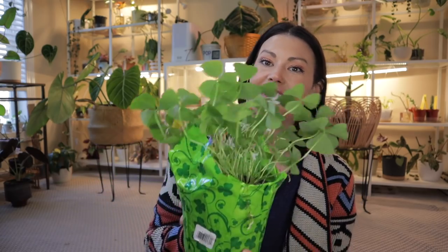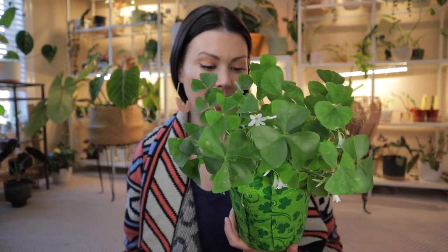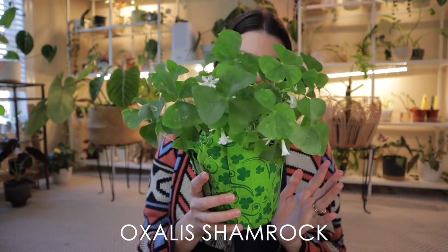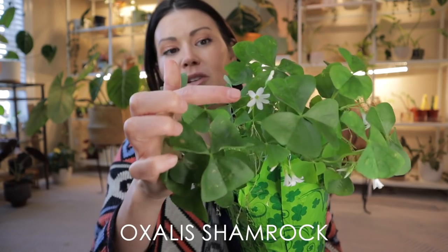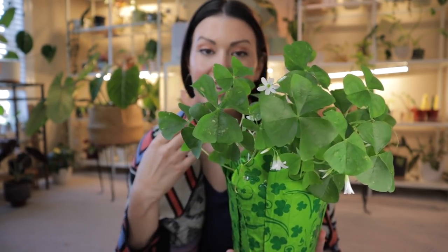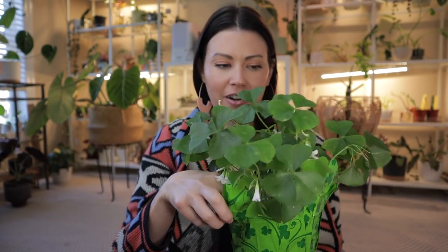So the first plant I got, one from Trader Joe's and one from Grow. The plant I got from Trader Joe's is this really cool oxalis, or shamrock. It's a common plant. You can find it all around, but with it being springtime and St. Patrick's Day, I just thought this was great, and it's actually a great year-round plant. This one even has all sorts of beautiful little blooms. It's a very easy care plant. Just water it when it dries out. This guy's due for some water, I think.